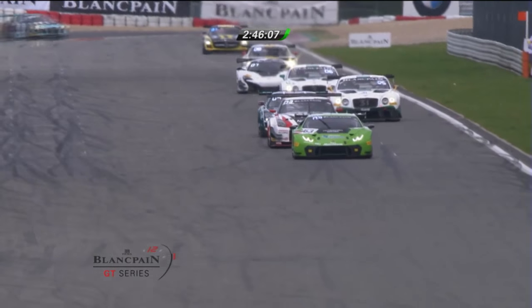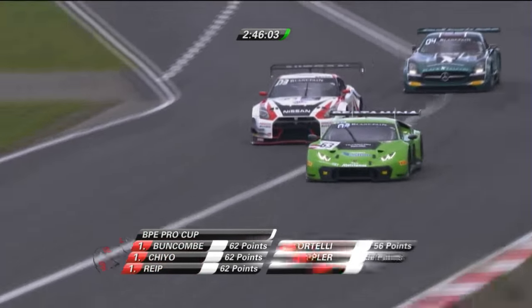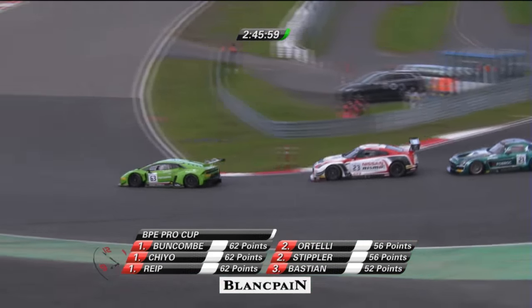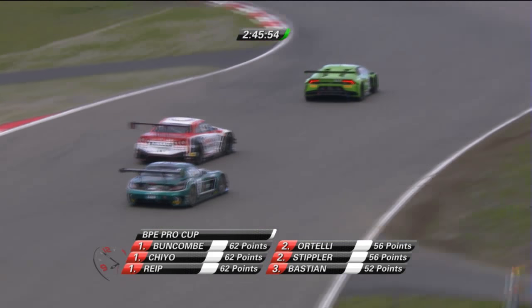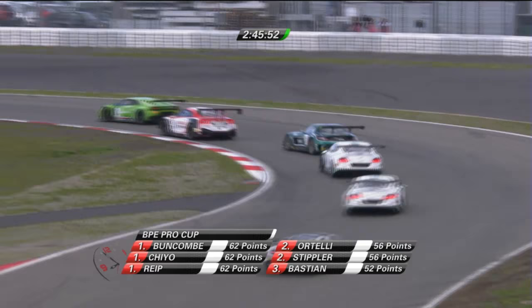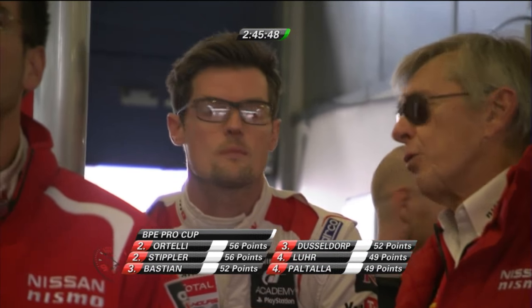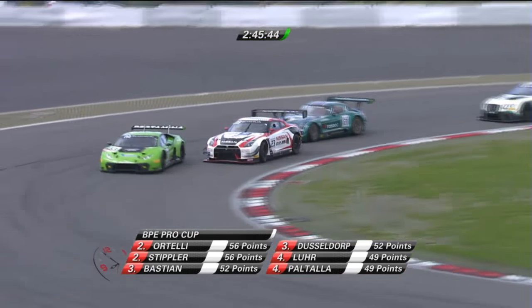So let's see, as the cars come over the line, whether this time Chio is going to be able to make a move against the Lamborghini. This is how the Pro Cup would look if things stay as they are. The Nissan would take the class in the championship over the Audi of Ortelli and Schlipper, because that's not yet scoring. And Nico Bastian and Steph Dusseldorf's Mercedes would bag third. But there's an awful lot of water to flow under the bridge before we get to that point. Yeah, we're just 15 minutes into this three-hour race.